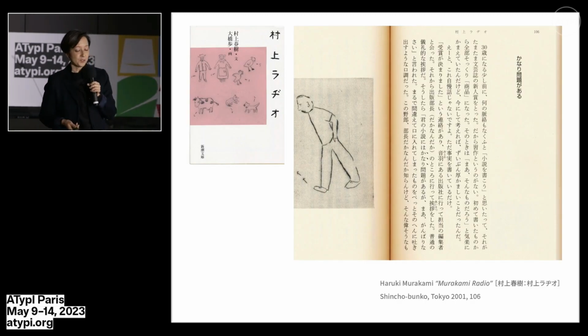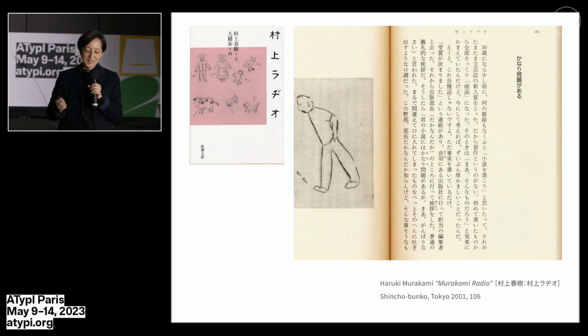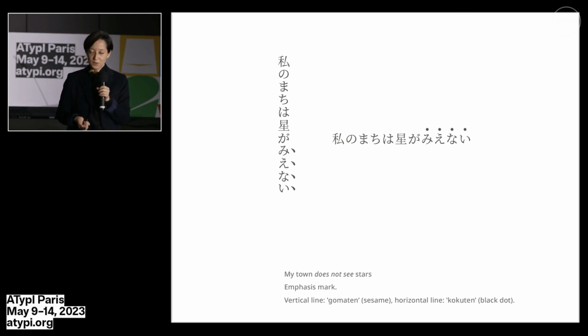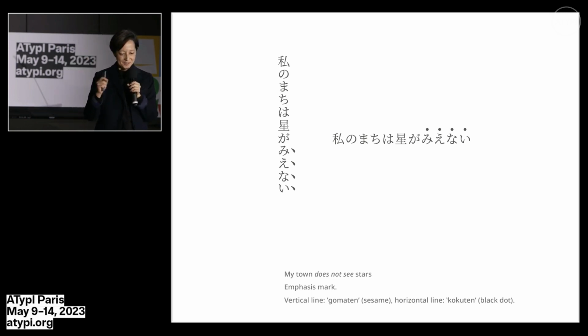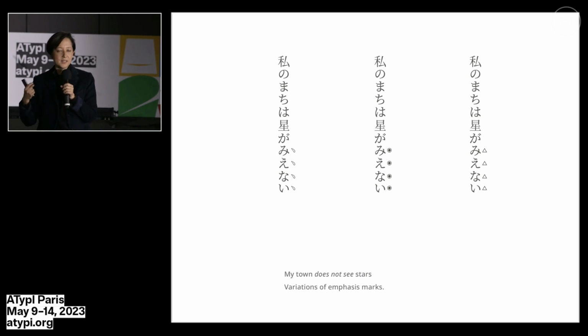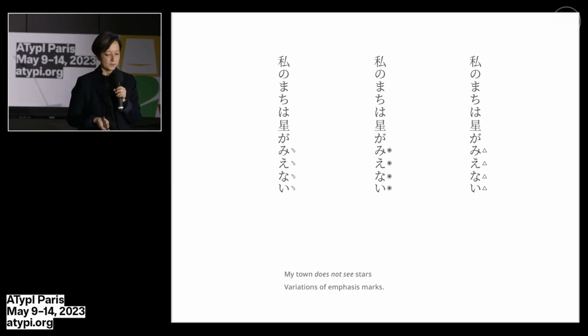Murakami Haruki is extremely well known, so I think you also read some of his books, and he is using a different way. You find it here. He uses those dots which, if set vertically, are called sesame dots. I like them very much. Then you have the round dots if it is horizontal. But you can have variants again: there's not only the sesame dot and the black dot, there are again variants. Maybe not so often seen, but it's possible to use those as well.